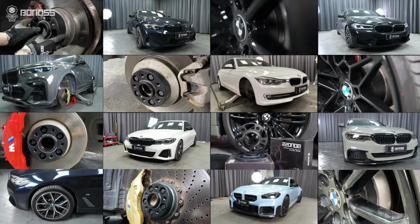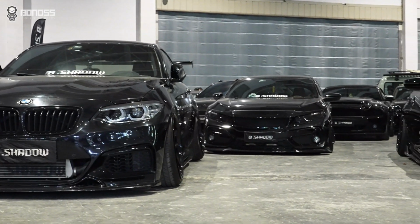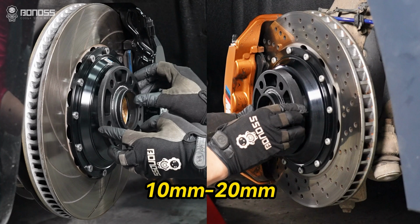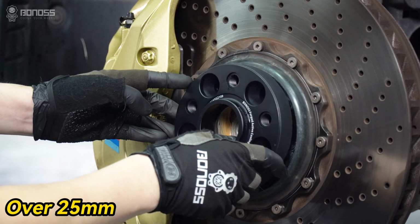Installing wheel spacers on a BMW can change the wheel offset. They enlarge the options of wheel and tire combinations. If you have aftermarket wheels that don't have the ideal offset, the BMW wheel spacer can help achieve perfect fitment. No matter which size wheel spacer you choose, choosing the right thickness is critical to ensure safety.